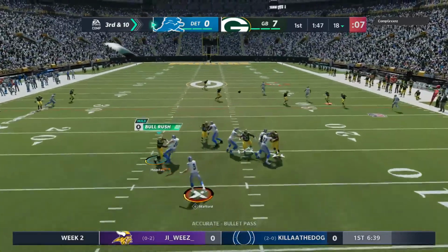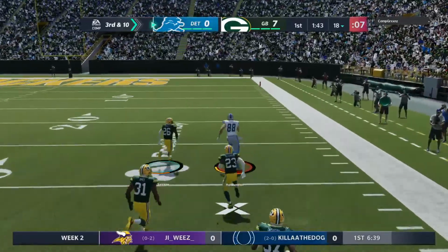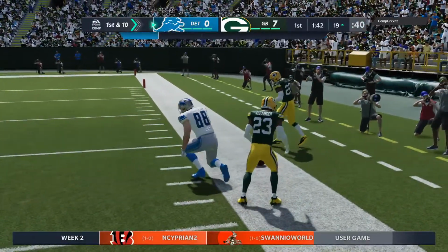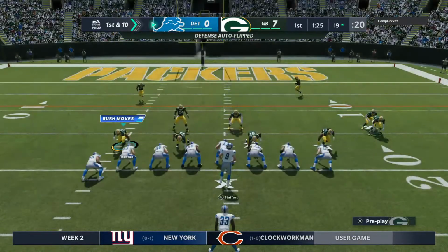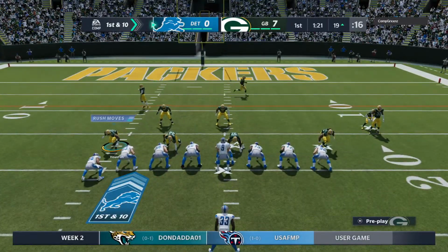Throwing on third down, Stafford. He's going to look. Oh, this is taken in. It's complete. Past the 20. And he finally is out of bounds, but he's down inside the 20-yard line. A big play there for Detroit. 63 yards. So here's a 1st and 10 now, down inside the 20.